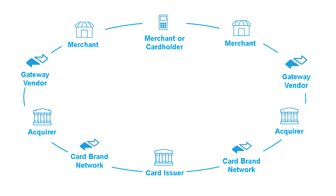Matt, there are a lot of actors in this cycle. How long does an authorization usually take to make its way around that circle? The industry standard for an authorization is under 4 seconds. So while there's a lot of players involved, it is a very quick process. As a cardholder, you would never know that there are this many people involved, but there's a lot going on behind the scenes to facilitate your transaction. Yeah, good to know.